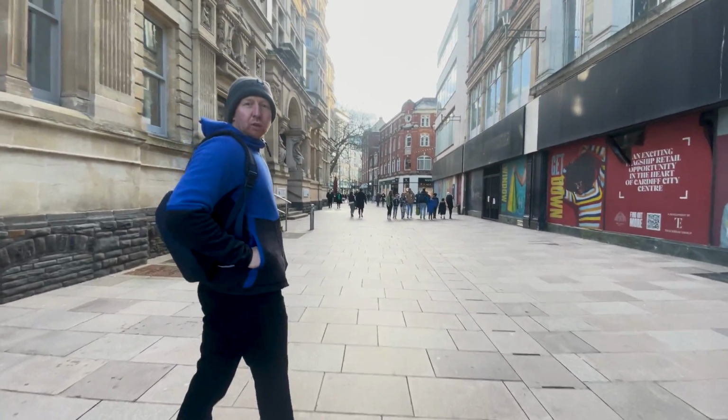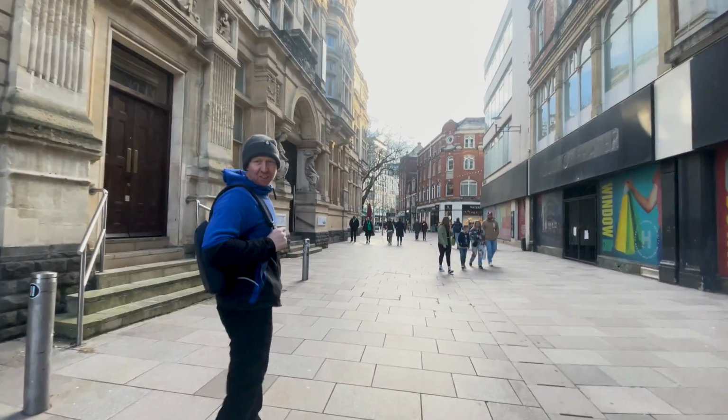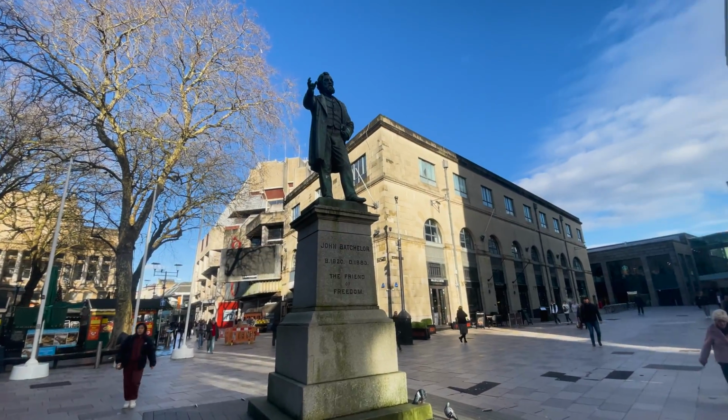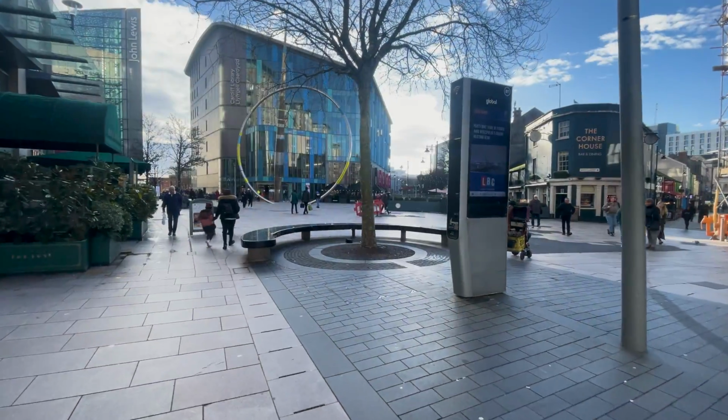So now we go to the Millennium Centre. See how I did that sound effect? Maybe a little bit more practice on the sound effects needed, and we're moving onwards to the next place.